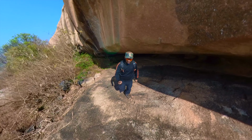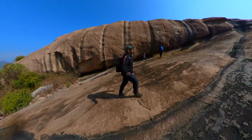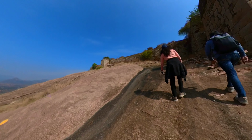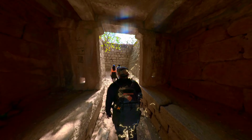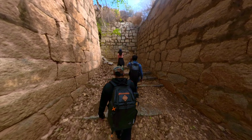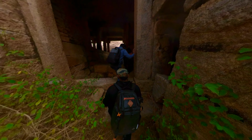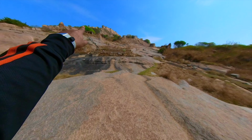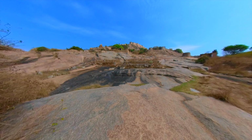So let's continue our trek after resting here for a while. We are approaching the gate. It's not the end of the trek, it's the entrance. That's the main fort, and this was just a gate. So I guess another half an hour to 45 minutes.